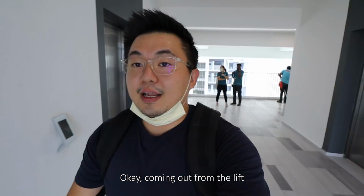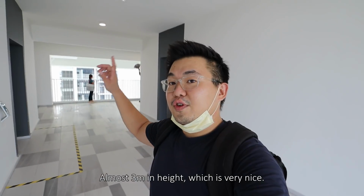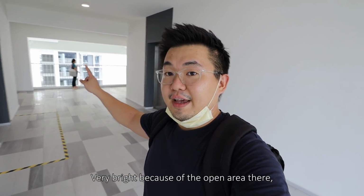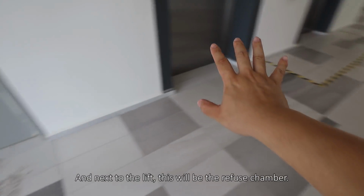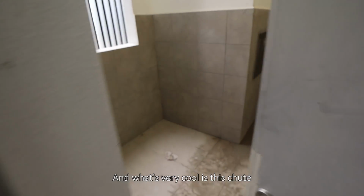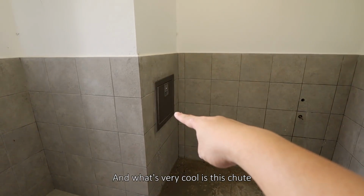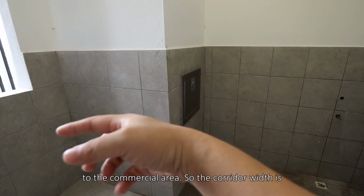Okay, coming out from the lift, this is the lift lobby. 3.3 meters in width, almost 3 meters in height, which is very nice, very bright because of the open area there. And there's another window panels here. And next to the lift, right, this will be the refuse chamber. And what's very cool is this chute, right, is directly connected to the rubbish depot next to the commercial area.